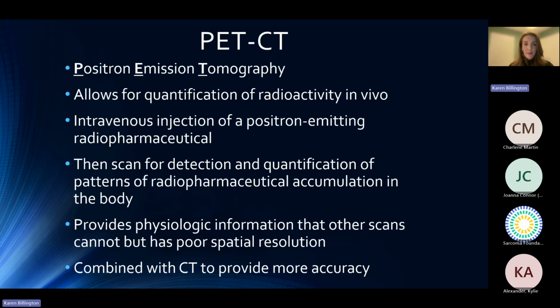So there's CT and then there's PET-CT. PET is positron emission tomography, and that's a bit of a convoluted term. A positron is a little radioactive particle being emitted, and then this is the type of scan.